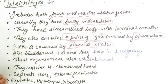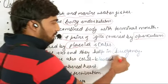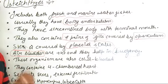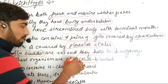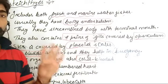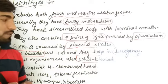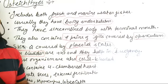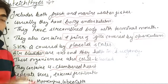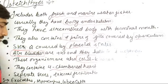The fishes belonging to this phylum contain air bladders, and these air bladders help in buoyancy, that means they help in floating in water. And these fishes are usually cold-blooded fishes which contain a 4-chambered heart. So these are the first fishes that contain a 4-chambered heart. The upper 2 are auricles and the lower 2 are ventricles. The auricles are smaller in size, whereas the ventricles are larger in size.